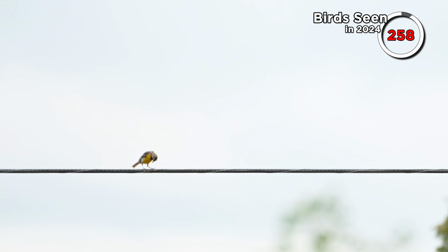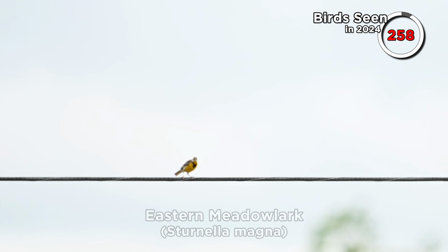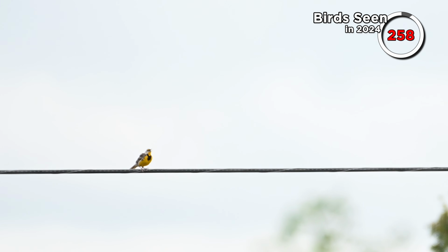Distant again, eastern meadowlark. As I said, I'll try and do a Carden Alvar video next summer when the views will be much, much better than this. Normally, you can almost touch the birds.